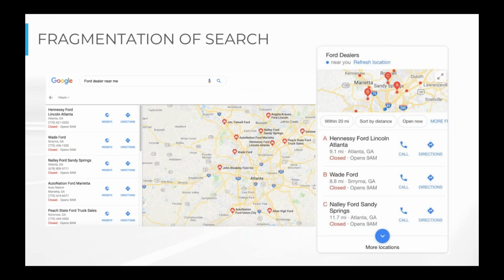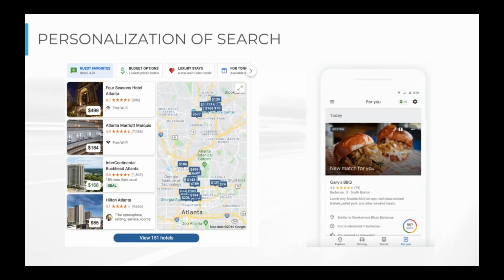base. Now, if you're taking a look at the right-hand side of my screen, this filter piece here, you'll see within 20 miles, sort by distance, open now. There's additional features or filters that I did not show you. This is rapidly moving in the direction of personalized search, right? So personalization of local search.